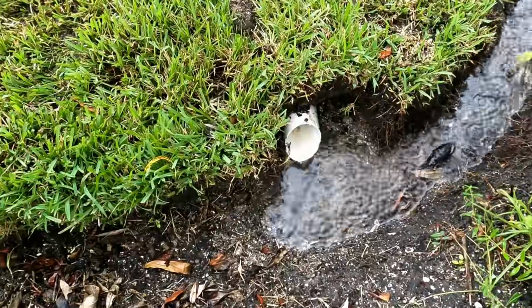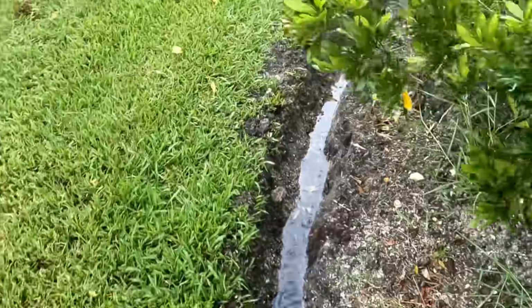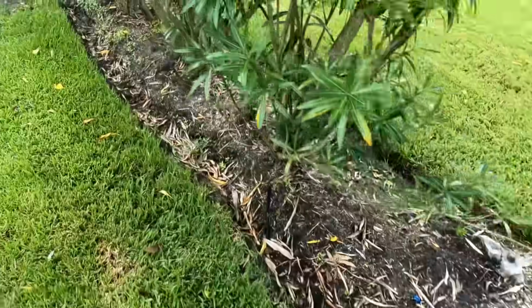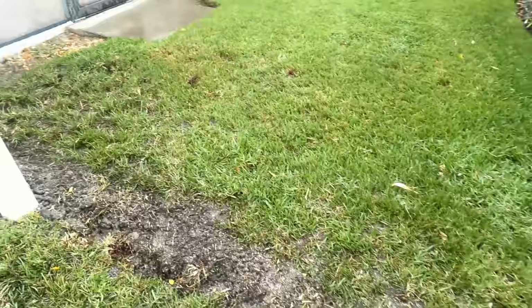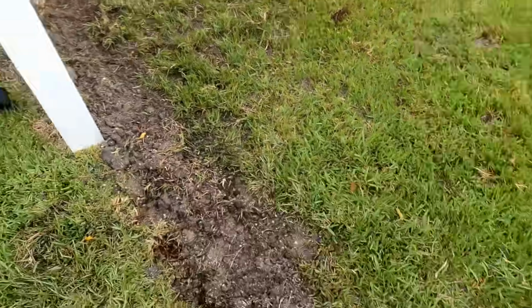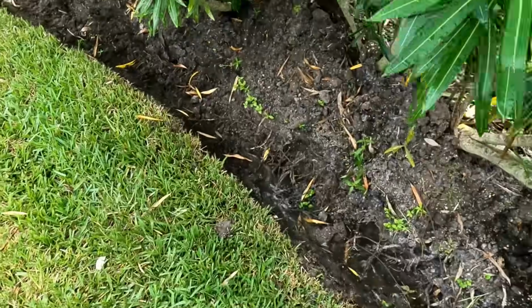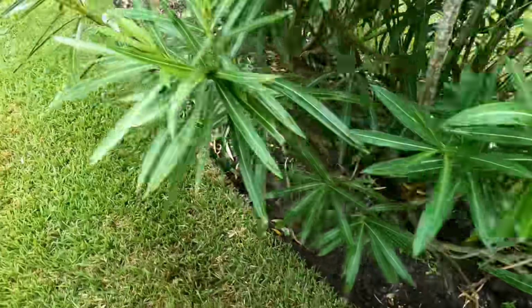You can see it's just coming straight out of our PVC, and what it's doing is it's draining down. It'll go down this edging of this bed. You can see this one working really good too. It's hooked up to the gutter, downspout connected, all comes down through and just floods into the trench, and you can see the water slowly moving down through this edging of the trench.